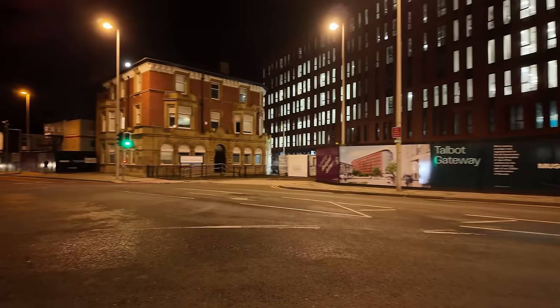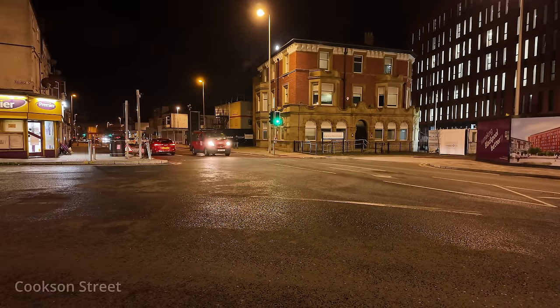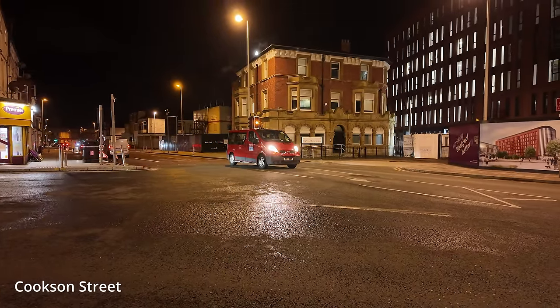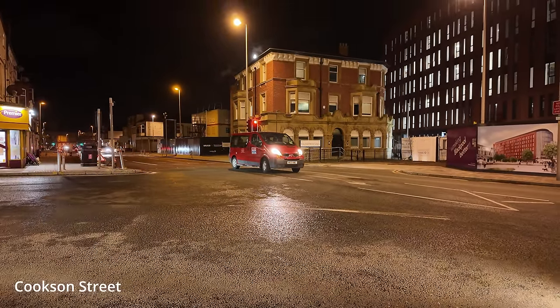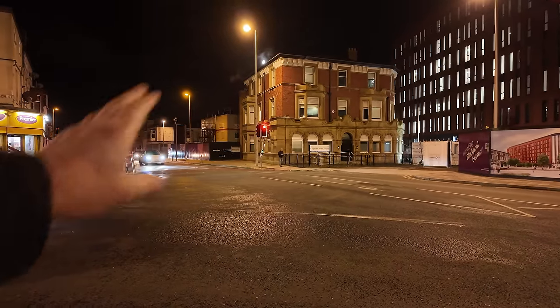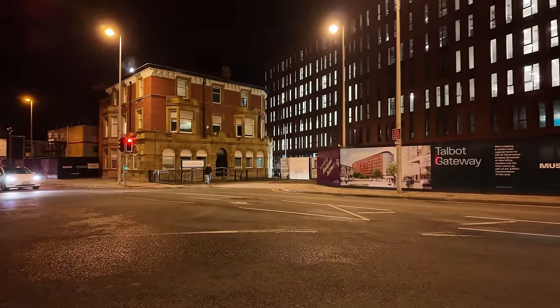Let's have a look down Cookson Street. I think we all know about Cookson Street, don't we? That building over there is a dental surgery. It used to be the Hop pub. That's what it was last. They kept the frontage when they knocked down a lot of the buildings around here to build. This used to be when St.